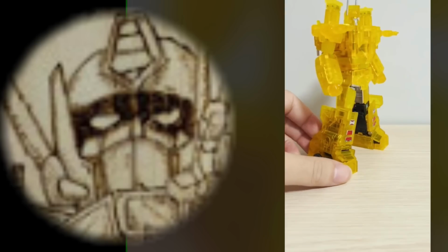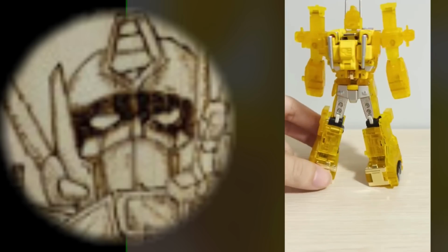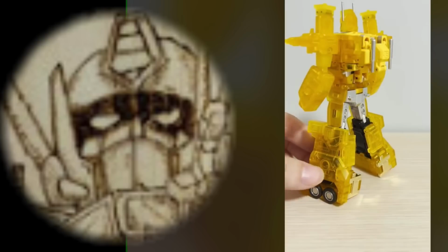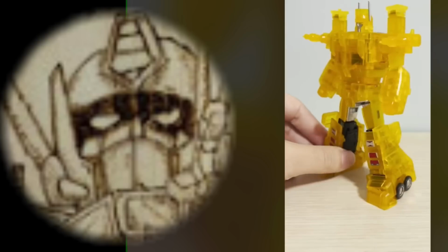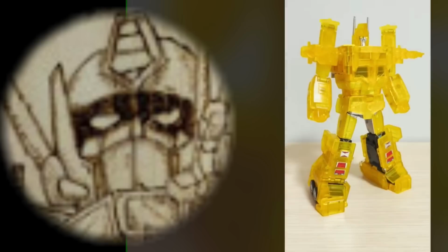Speaking of videos, New Age showed off their video of this figure, and it does look great, but it does something that was completely unexpected from my side, and I don't know if the original figure did this, but turn off the lights and he glows. Look at that. That's cool. That's made me now think, maybe I need to buy this figure.